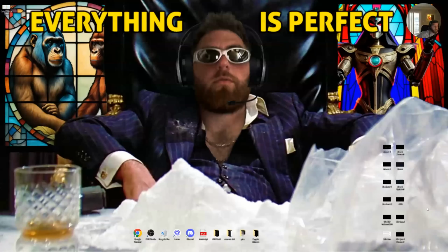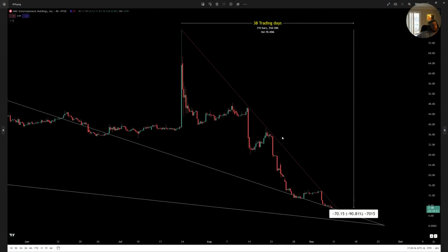Volume profile through the roof. OBV pretty much at all-time high still. And with that being said, we are down 91% from July 21st, this breakout move right here. July 21st, the breakout of the bilateral triangle and the descending wedge right here. I believe this was a 100% move after hours. 38 trading days later, we are down 91%.